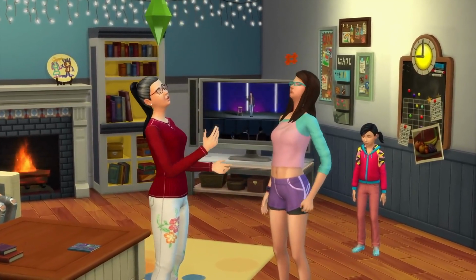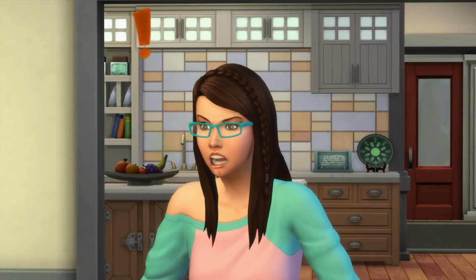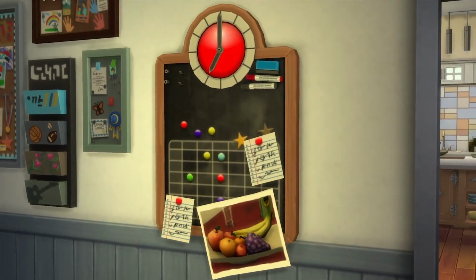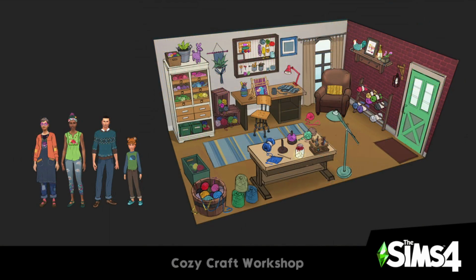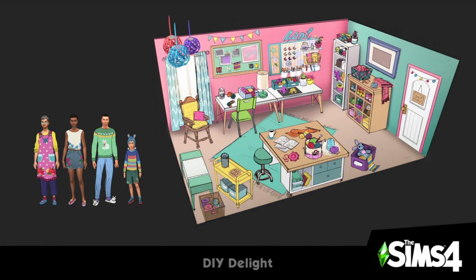In case you need a quick reminder as to what the art styles are, there are 3 of them. So we can vote on Granny Chic, which is, well, a granny-inspired style. Then there's Cozy Craft, which reminds me a lot of Laundry Day stuff, which was actually the very first community-voted stuff pack. And lastly, there is DIY Delight, which I've seen people say reminds them of Pinterest, and it's funny to me because I totally agree with that. Very vibrant and colorful compared to the other 2.